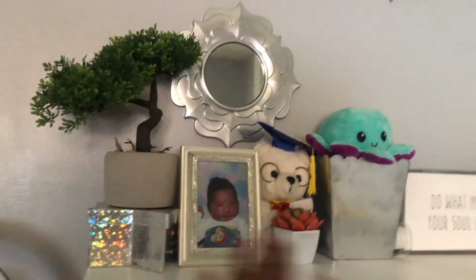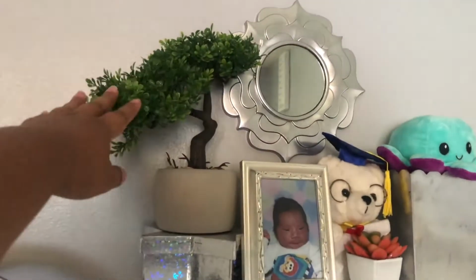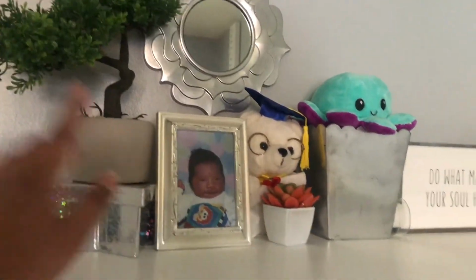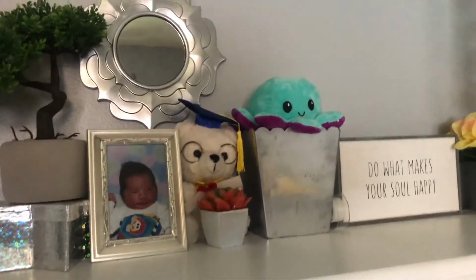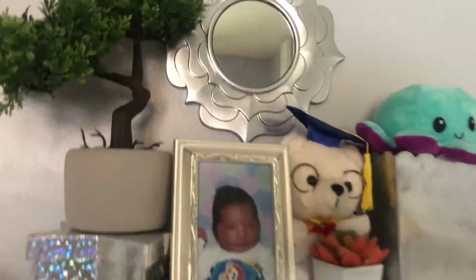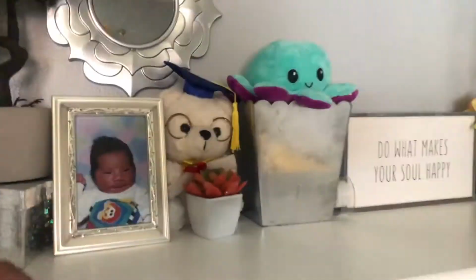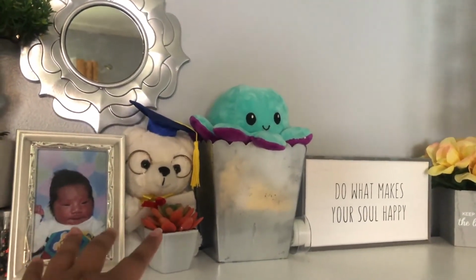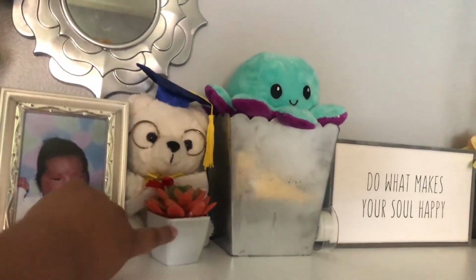And then on this side we have this little tree that I got from Burlington. And then this was actually a gift box that I received from a co-worker a long time ago. Over here we have a baby picture of me. This is a graduation gift that I received, and this is a succulent that I got from Dollar Tree, which I painted just to make it go well with my aesthetic.